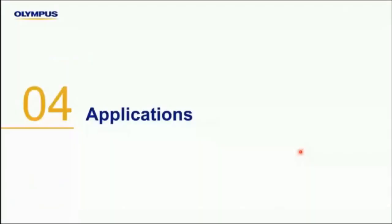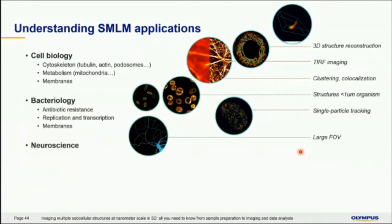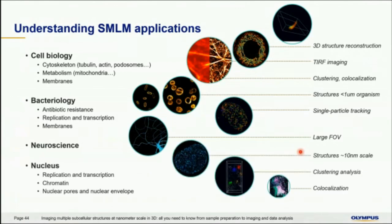Single molecule localization can be used for different cell biology applications. For instance, you can image cytoskeleton, mitochondria for metabolism studies, membranes, bacteriology, and neuroscience. You can look at neurons like I showed you, because thanks to the large field of view you can follow the axon over a long travel, for instance. You can look at the nucleus, and specifically at clustering in the nucleus, because it is a signature of cancerous diseases.